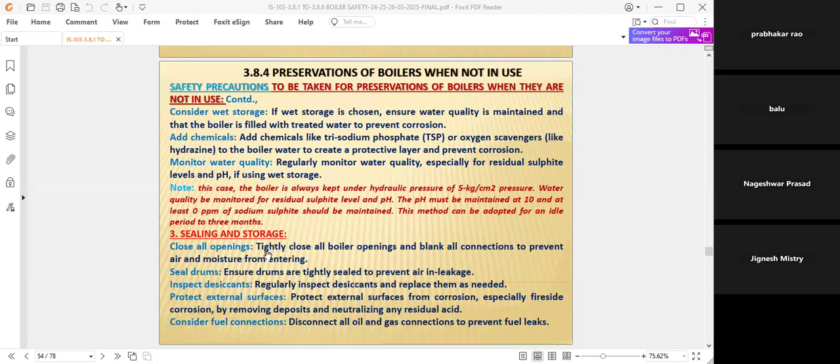After that, sealing and storage of the boiler are important, because all the openings must be sealed tight, with no outside air allowed inside and no inside air coming out, since the FD fan and ID fan are kept running slowly to maintain a water pressure of 5 kg per square centimeter inside the boiler tubes. When the ID fan and FD fan are in use, all sealing points should be very tight. There should not be any chance of leakages from the furnace ducts, the dust extraction ducts, the boiler ducts or the furnace body. Therefore, sealing and storage are important.